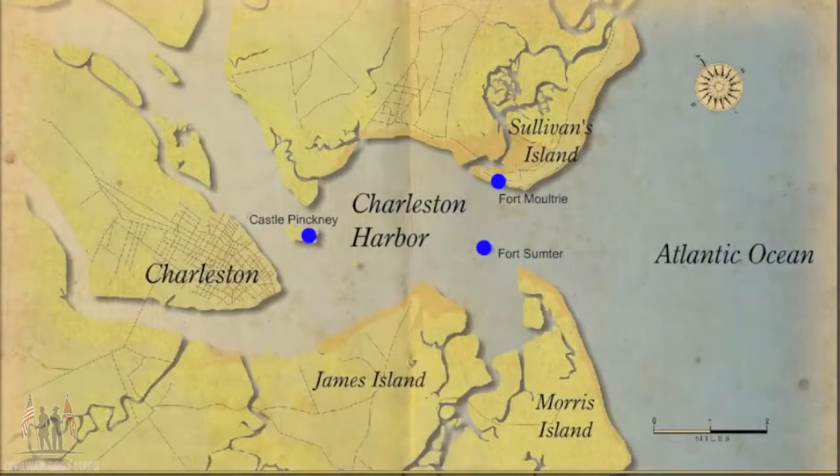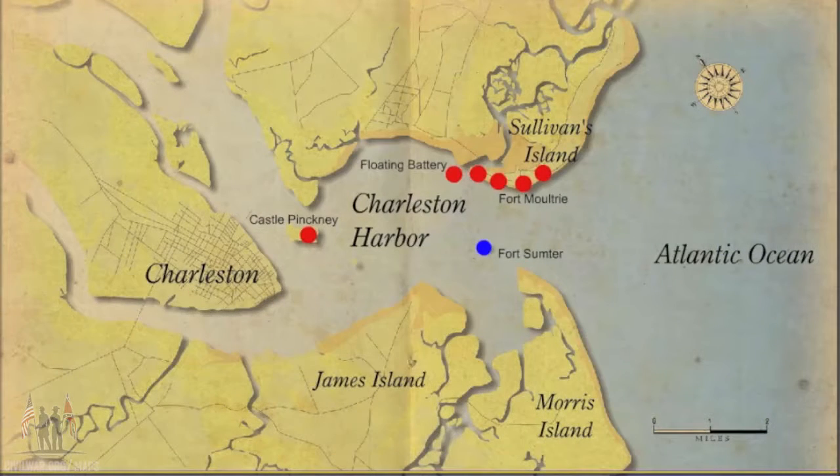Charlestonians were outraged, and within a few days, South Carolina militia had seized all federal property in the area except Fort Sumter. They occupied Castle Pinckney and seized Fort Moultrie. In defiance of the federal presence in Charleston Harbor, the Southerners rebuilt batteries and constructed new fortifications on Sullivan's Island, on Morris Island, and on James Island.